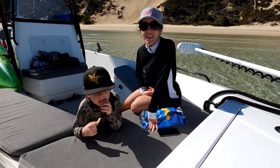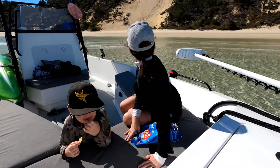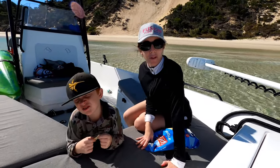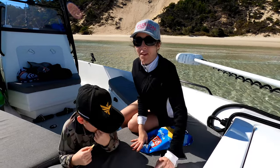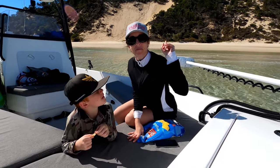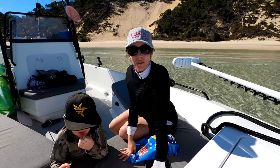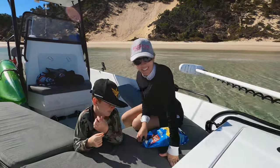It is very high. I'll have to check the drone to see exactly how high it is, but it is quite a distance up there. I think I've climbed probably 4 cliff sand blows on Fraser Island and that's the one that I've felt the most pain. In the legs? Legs, and when I got to the top, I felt like I was going to vomit. All right.